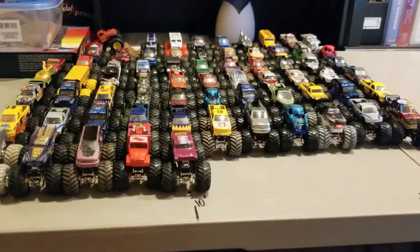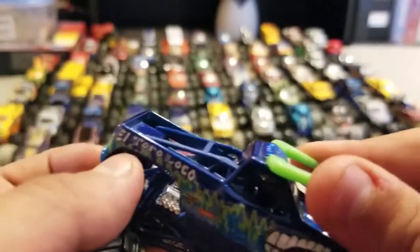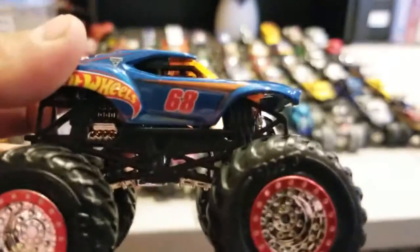Next up, I have Avenger. I have the Avenger monster truck. I like it, personally. Next up, I have the special edition El Toro Loco. Now, I like how it looks by the color and the horns. That thing is awesome. Next one I have is the Hot Wheels. Hot Wheels, another one.